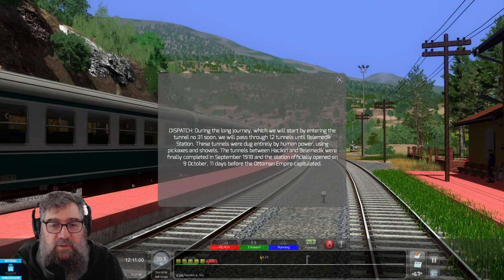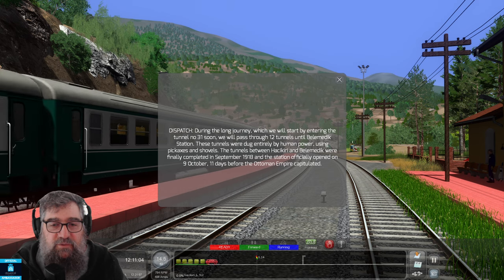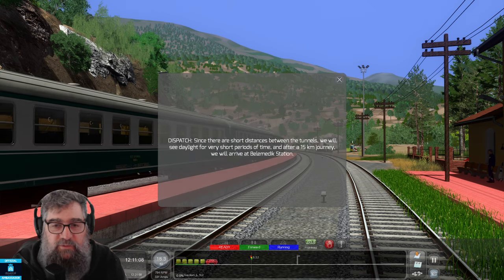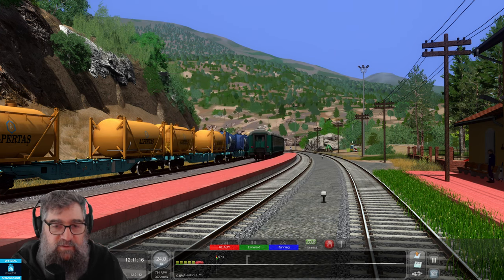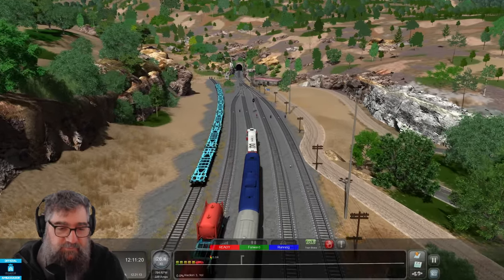Enter tunnel 31. We'll pass through 12 tunnels until Belly Medic Station. These tunnels were dug entirely by human power using pick and shovel. And there are short distances between the tunnels. We will see daylight for very short periods of time after a 15-kilometer journey. So we're going to be in the dark for a little while. So let's make the most of what we can see now.